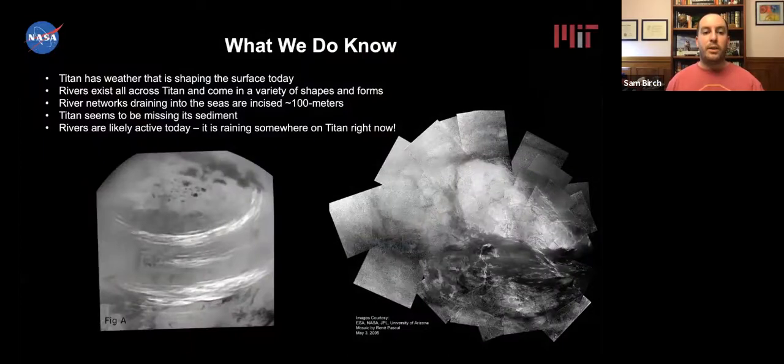So Titan has weather, active weather. Today it's raining somewhere on Titan, probably right now. You see rivers of all sorts of shapes, similar to what we see on Earth, sometimes different. They're all over the moon. Some of them are these deep canyons, but it seems to be missing its sediment. So something's going on. There's something we're missing about Titan.